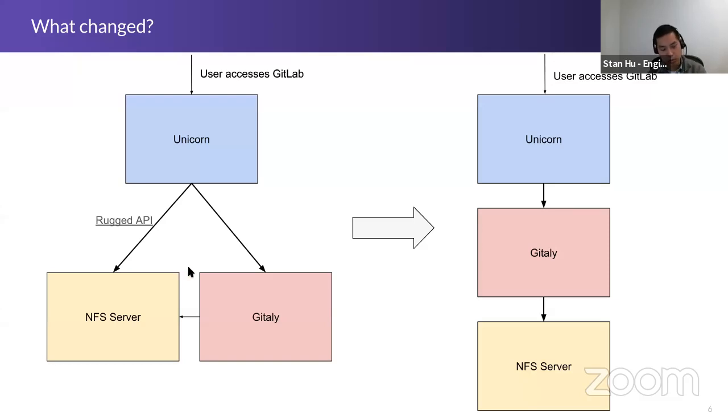When we upgraded to 11.5, we moved away from that model where we abstracted almost all the Git data calls to the Gitaly service. So every request from GitLab that touched Git data had to go through Gitaly, and that's what you see on the right side. Gitaly, in turn, either talks directly to the NFS server or, in GitLab.com's case, directly to the disk. That's a fundamental difference that I'll talk about more going forward.